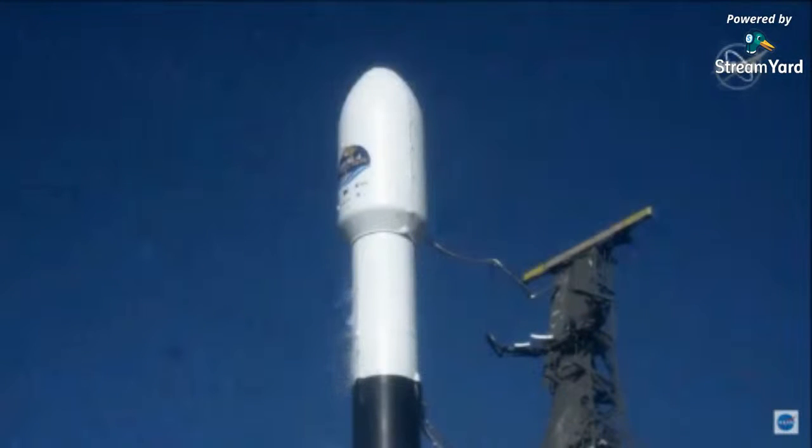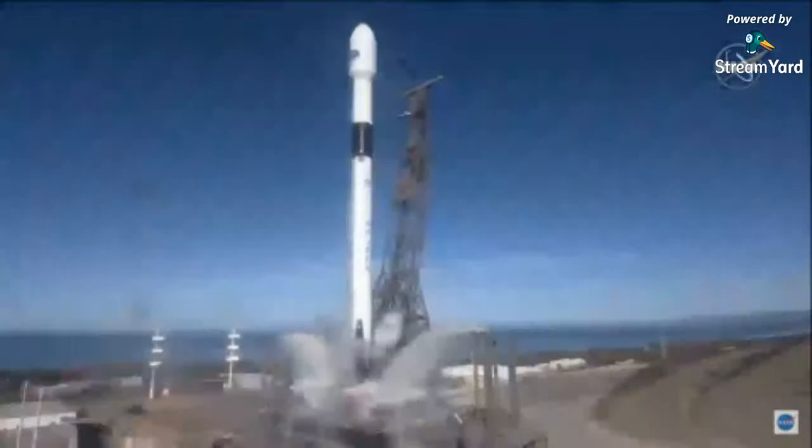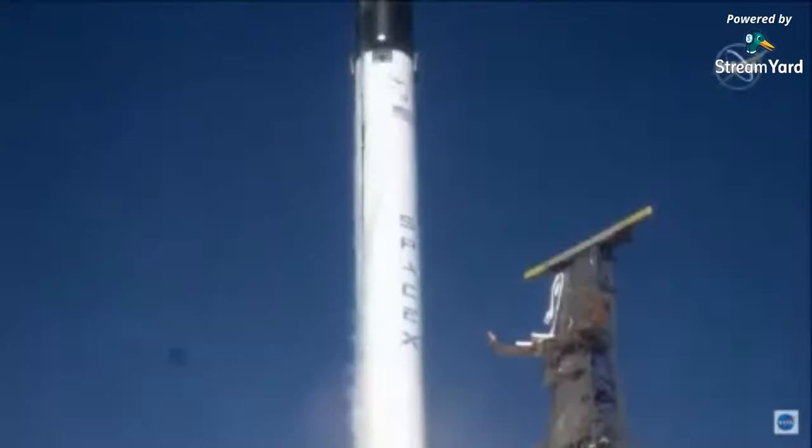T-minus 15. 10, 9, 8, 7, 6, 5, 4, 3, 2, 1, 0. And liftoff of Sentinel-6 Michael Freilich, continuing a legacy of ocean observation and international collaboration to benefit all humanity.